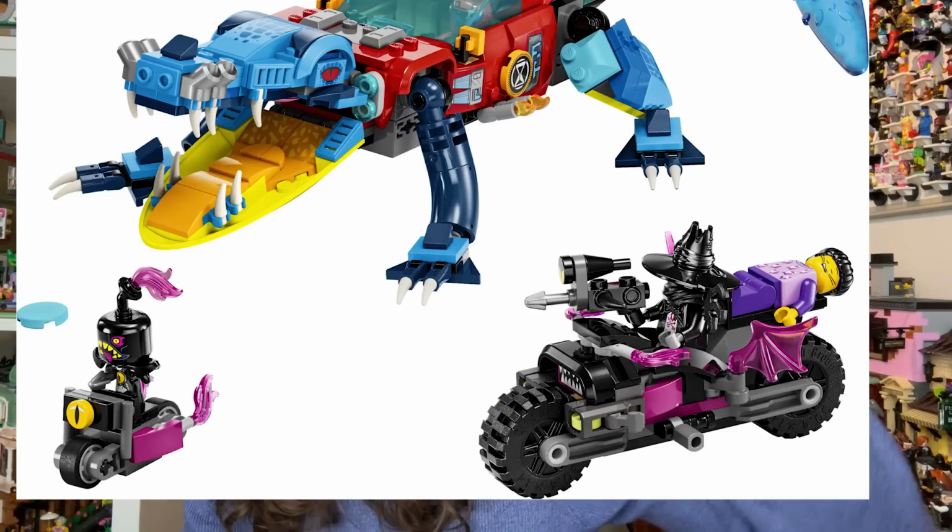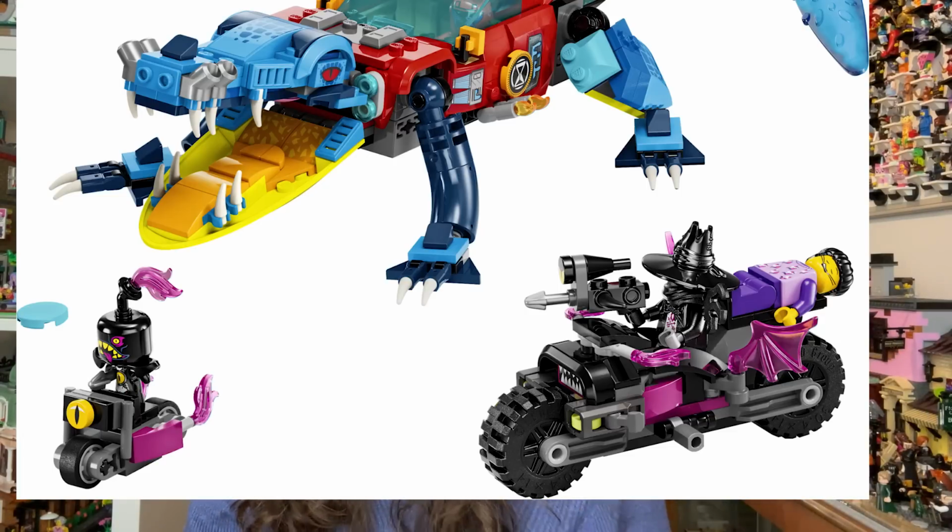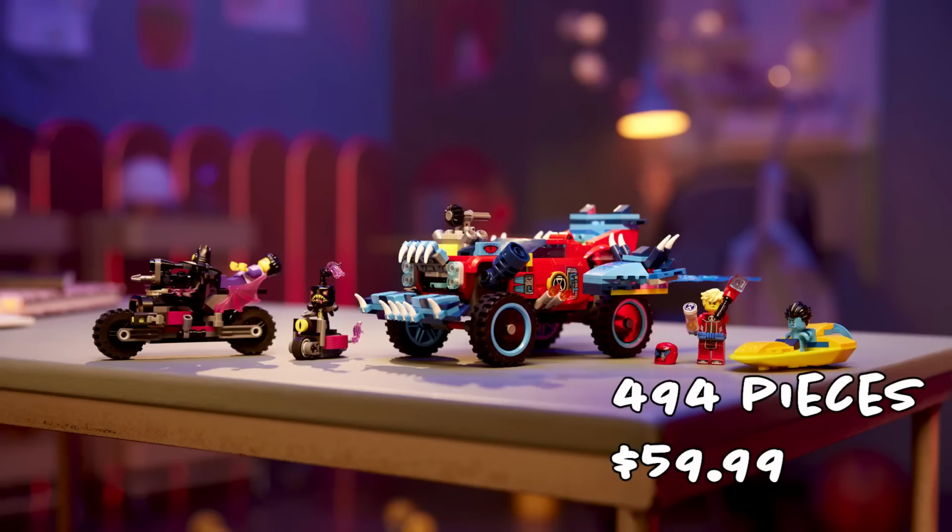This dude with the sheriff hat, which point one is an awesome mold, but also his ride is a good motorcycle he's got there. And the Crocodile Car retails for $49.99, so $60.